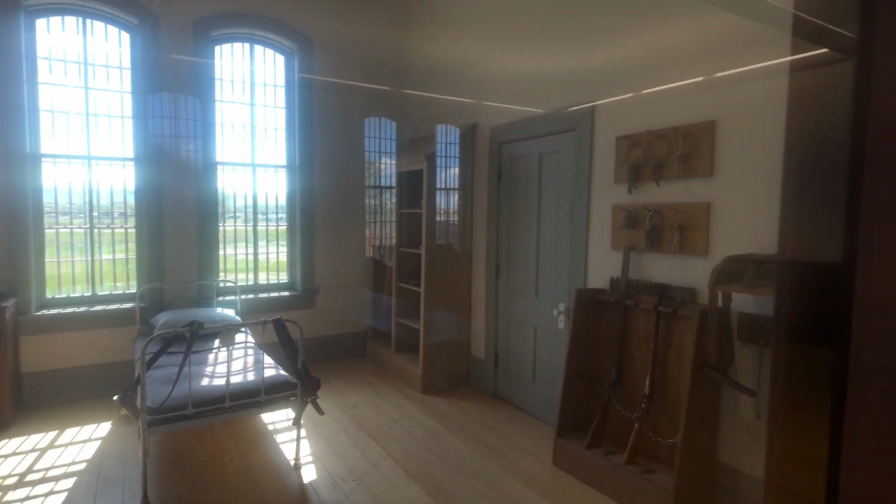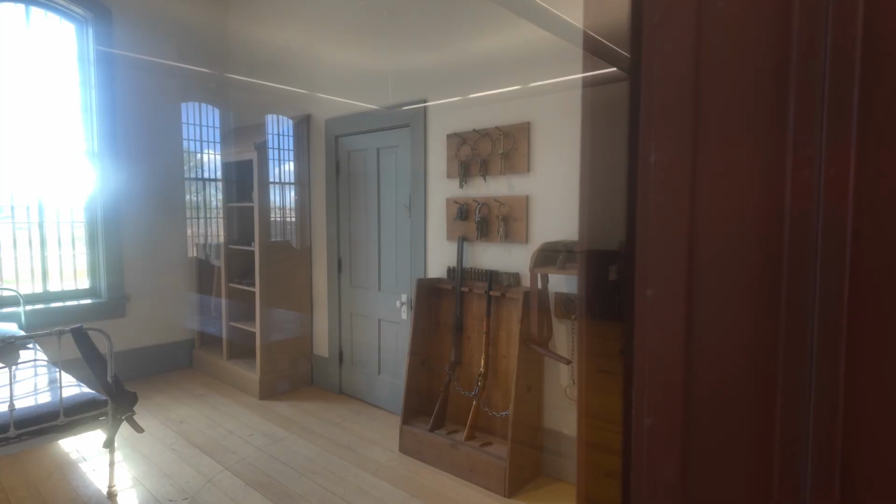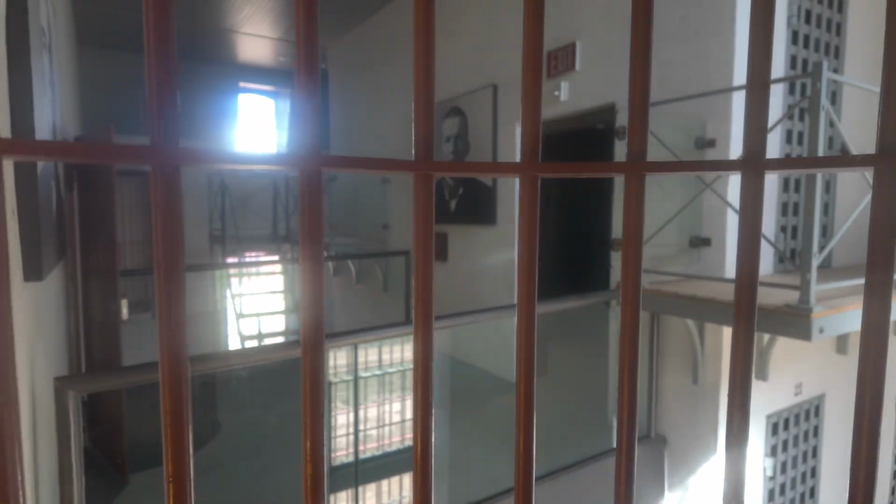Oh, it's a little guard office. A little viewing port for the guards.